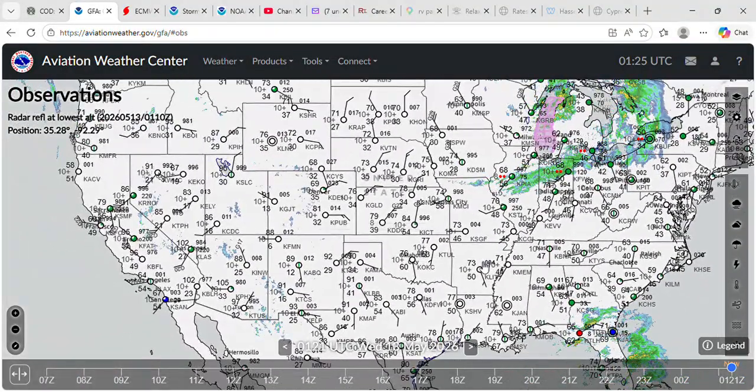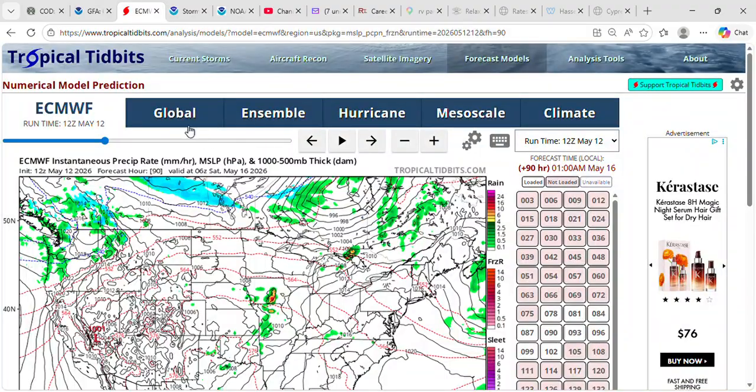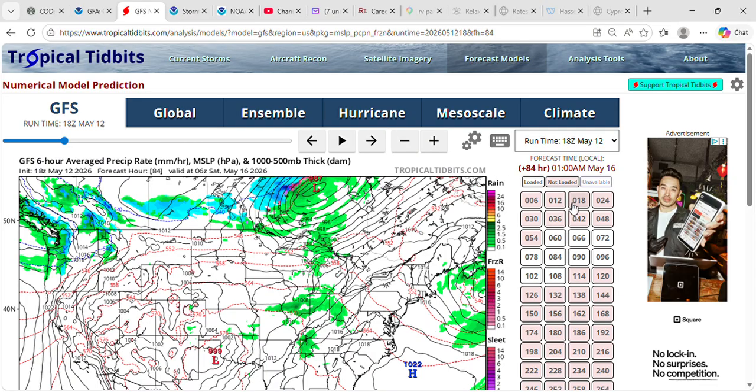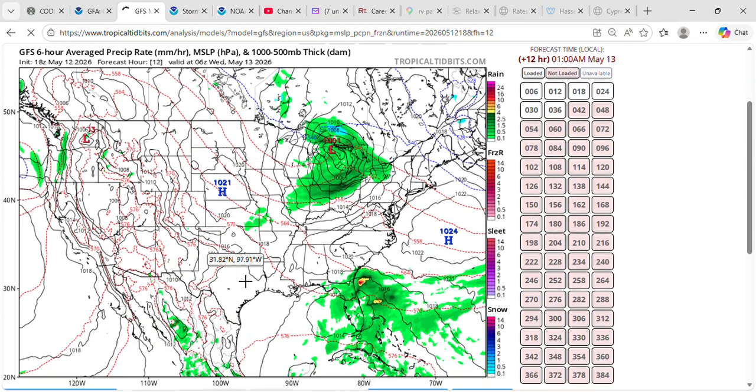So, just got these two systems. This one's departing, so we'll just have this one through the next day or two, and then we'll have a new one out west. So that's what we got going on here. Go ahead and go back to our. I was thinking about showing you the European model, but I changed my mind.